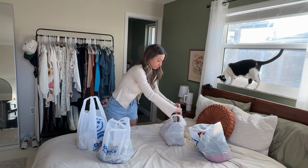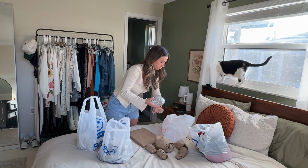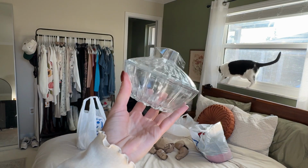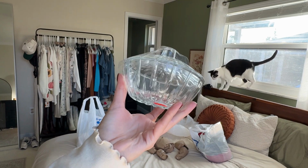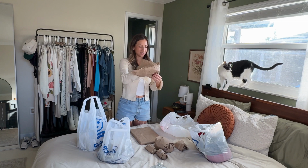What started off as a slow thrift day actually ended really well, so I'm going to go over all the items that I got. This first one I'm going to show you guys I picked up at the first thrift store, and I decided I would turn it into a candle. It's a cute little dish. Very simple. And now for my antique finds.